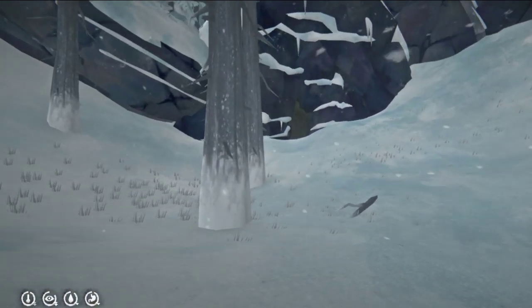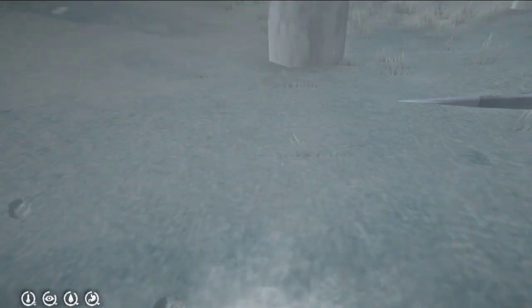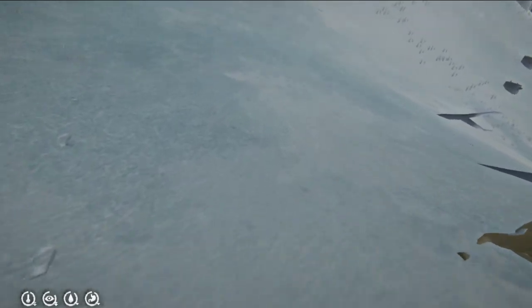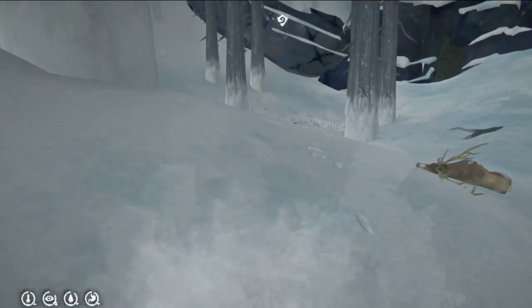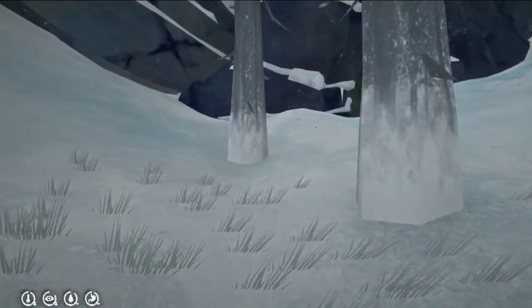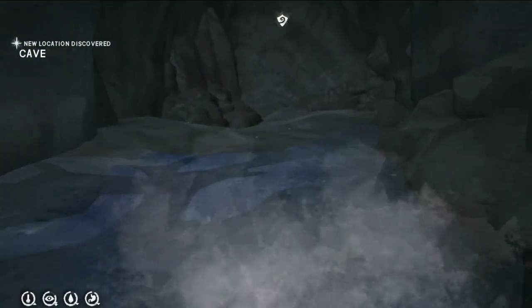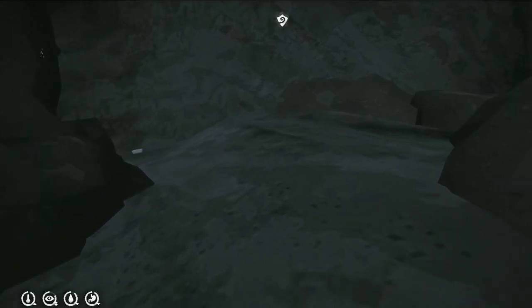So what's in this? This appears to be a cave. That's a crow feather. Appears to be a storm a-blowing in. Well, let's go in here. Oh, it's just a nice comfy little cave, a place to hide away from the storm.